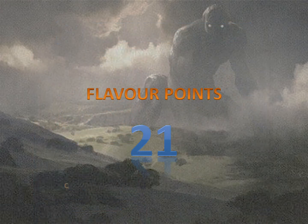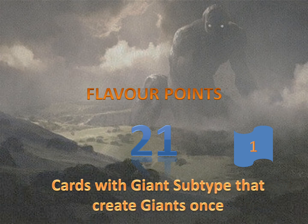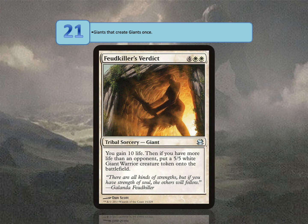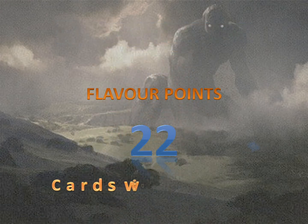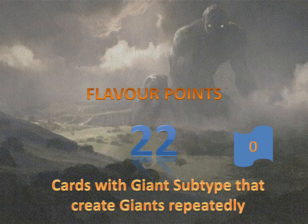Only one card scores 21 points, which is a card that creates giants once. This card is Feed the Giant? Killer's Verdict, a tribal giant sorcery, which creates a giant token creature. No giant cards score 22 points that create giants repeatedly.